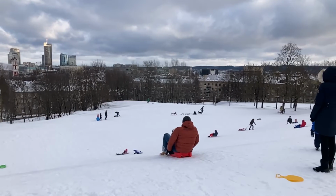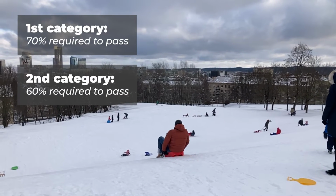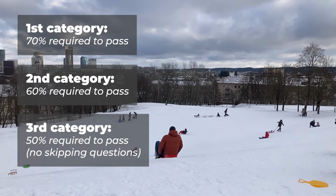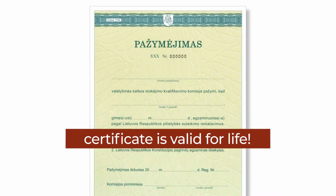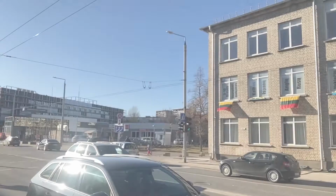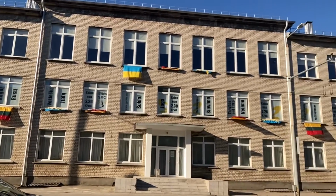To pass the first category or state language exam, you must answer at least 70% of the questions correctly. For the second category, it's actually lower, and only 60%. Finally, to pass the third category, you'll need to score 50%. However, you cannot skip any questions or leave anything blank. It's important to know that once you pass the state exam, your certificate is valid for life. So those are the basic facts about taking an official language exam in Lithuania. Hopefully this helps you understand what you need and guides you in your preparation.